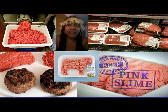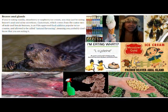But they also have some other really nasty stuff that they've been adding. The FDA allows food producers to spray this on deli meat to kill germs. So in other words, if they didn't do it, the deli meat you'd get would be full of germs. What a surprise. Insect parts, yuck.